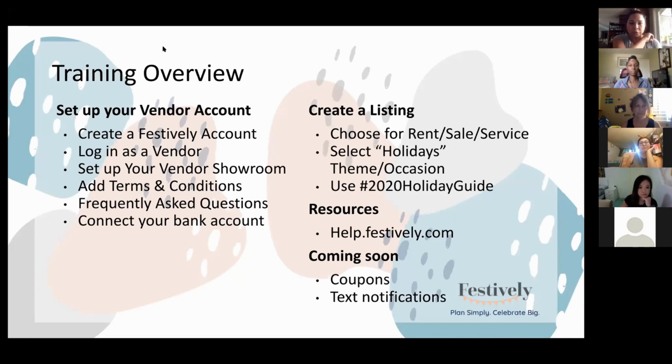And then we'll walk you through creating a listing. We have several options. So our site is a marketplace for all things parties. So there are options for rentals, sales, and services. So we'll walk through the sales process today, but know that there are options for other things that you may be offering as well. This is just a reminder for you guys and for myself as we walk through it. Select the theme of holidays as we create the listing so that you show up on all the holiday searches that we're going to be sending folks to. Use the hashtag 2020 holiday guide, and we'll include this when we send a follow-up note to y'all.